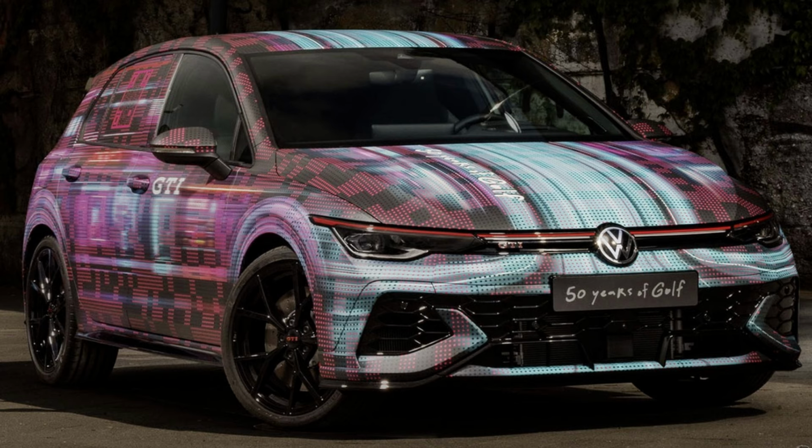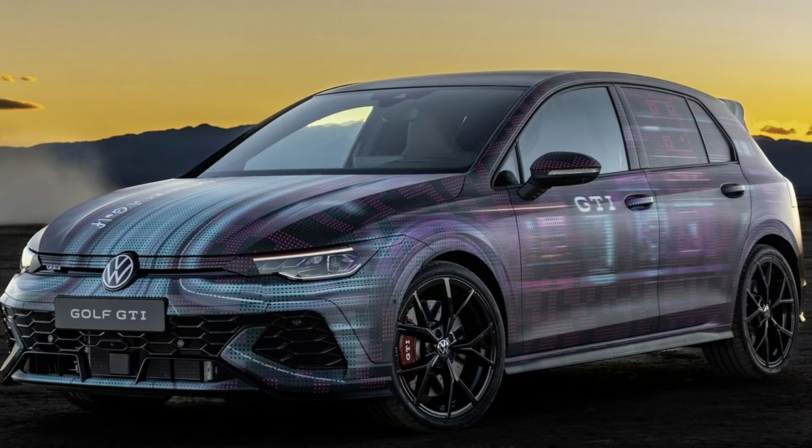Second, the Golf GTI Clubsport is a bit on the small side. It's not going to be the most practical car for a family of four, but if you're looking for a fun and exciting car to drive, the Golf GTI Clubsport is a great option.